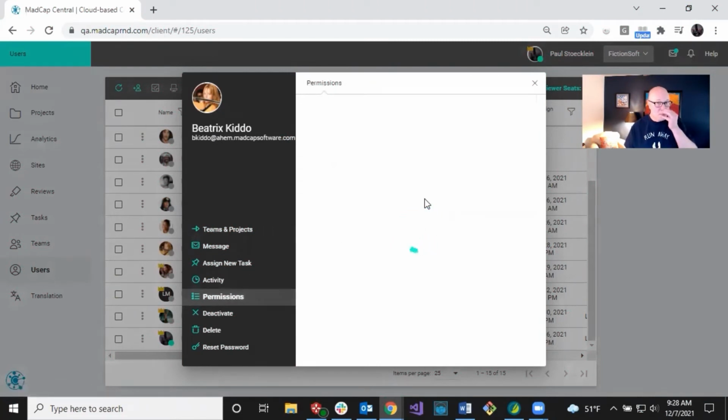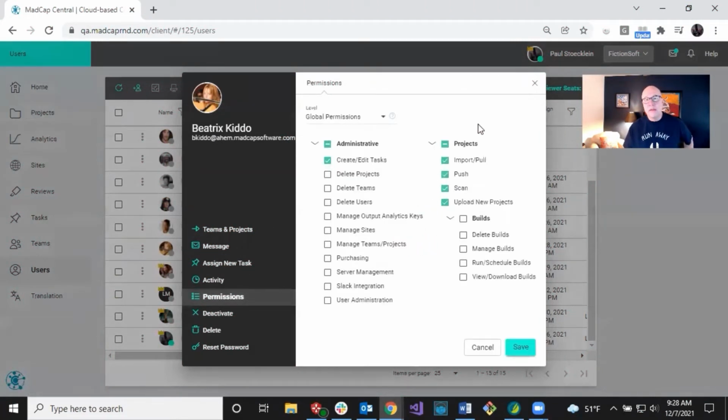Permissions, and you got to make sure that they have the right permissions for things. So import pull is going to allow them to import things, to import the project if they need to, or to pull changes from the central remote.